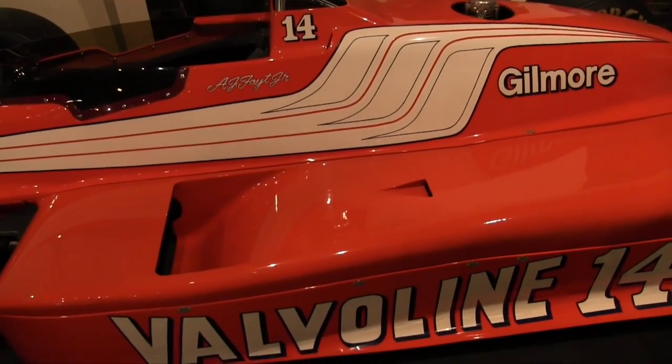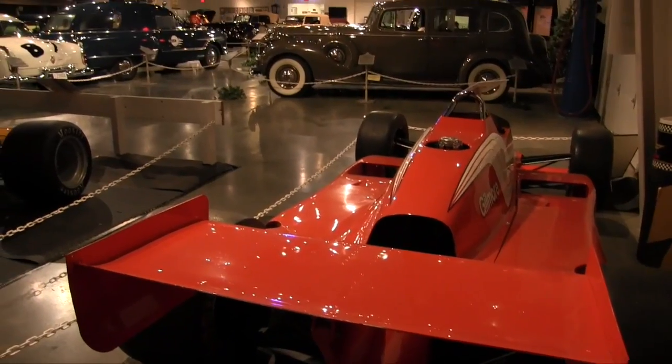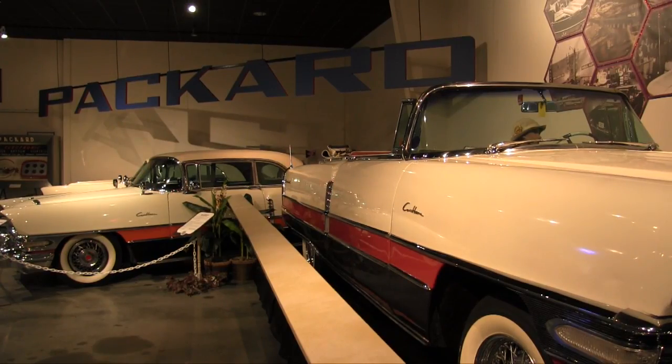Both of the special exhibits run through December 23rd. We've always got something different to see. As soon as January hits, we're going to be going right into motorcycles. We just can't rely on people coming in just to look at the beautiful Packard cars that we have here. We try to change things up and spice it up. We're bringing different things in. There's new things to see, new things to learn. So it's great to just keep coming back.